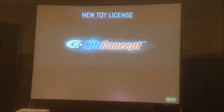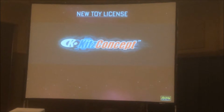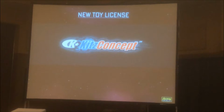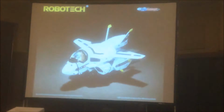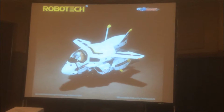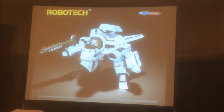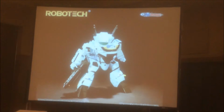Now some of you are probably thinking, well, Kev, come on. We've heard this before in licensing, but some of the toys have been kind of chintzy on the plastic. Let's talk about this for a second. This toy fully transforms. Here it is in Fighter. Here it is in Guardian. Here it is in Battloid.